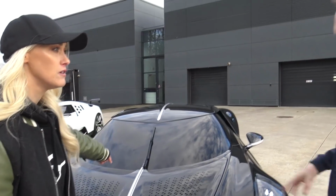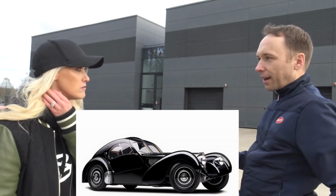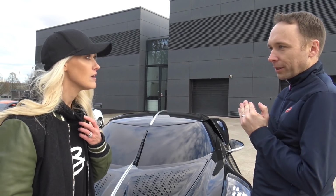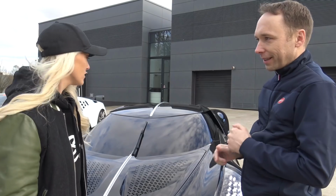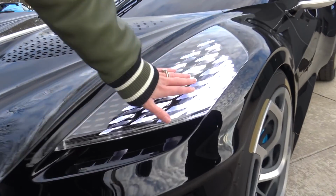That's beautiful. That's right. This car is inspired by the Type 57 SC Atlantic. That was the first car made entirely out of aluminium. Right. And back then they couldn't weld aluminium, so they riveted it in the middle. So it had this kind of fin running through the center of the car. That's why you've put that on here as well. And these beautiful headlights here. I just love this detail.